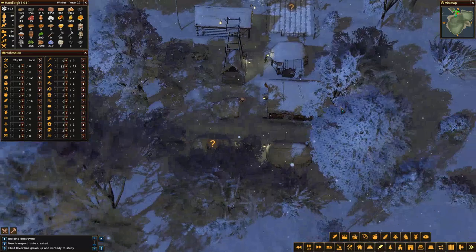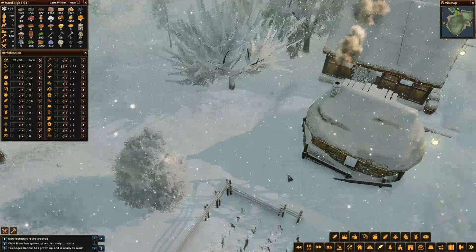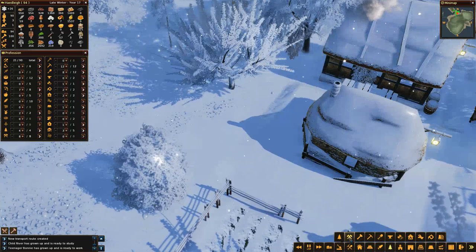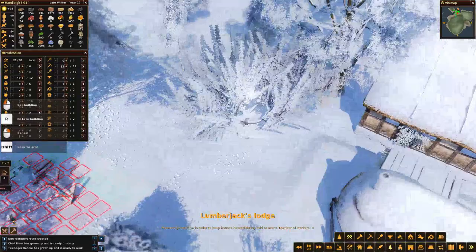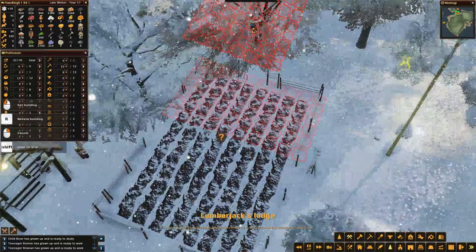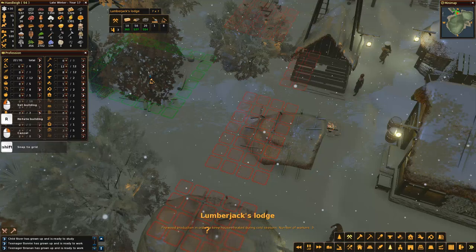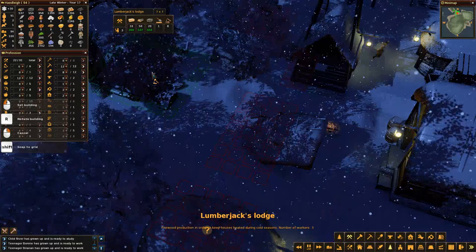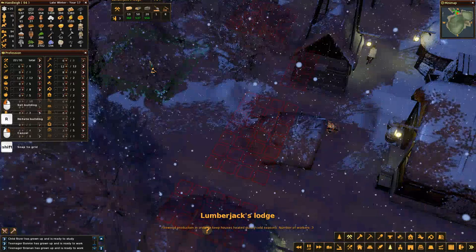Okay, now they got some firewood up here on this end of town. Obviously, the ground is not level enough to build a lumberjack's lodge right here. That sucks. What are we up here? Here? No? All stone. Oh, here, wait. Aha. There we go. Build it right there. There we go.